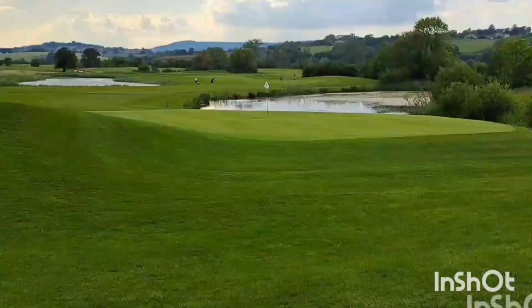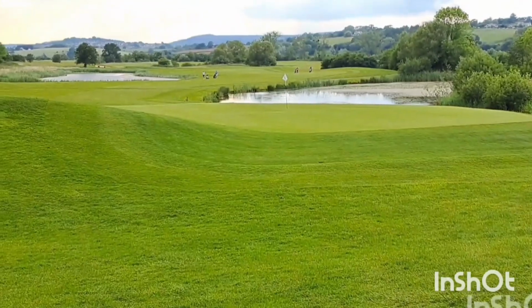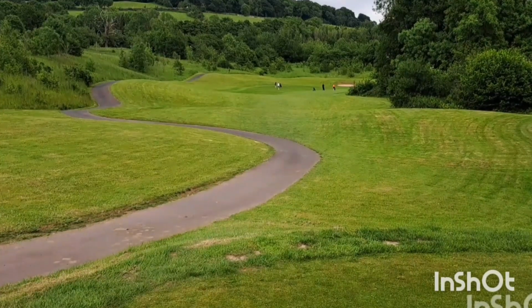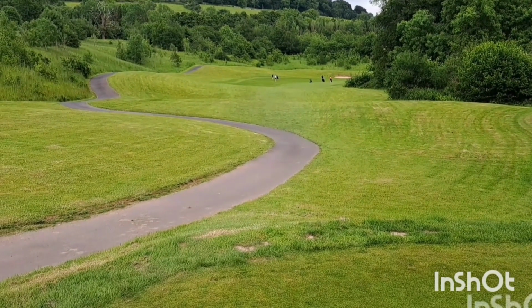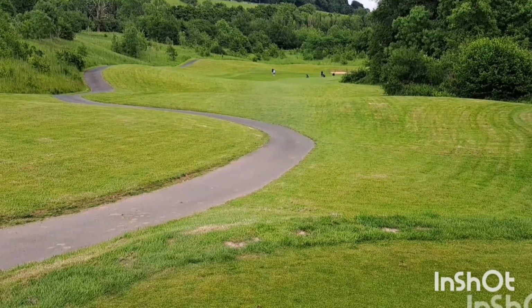Nasty. It's a look back down the 14th from behind the green. And you see the ponds in there, there's only a narrow gap to get through. That's the 15th tee, 328 yards, but it's a very, very sharp dogleg to the right, and it's a tremendously difficult approach to the green.